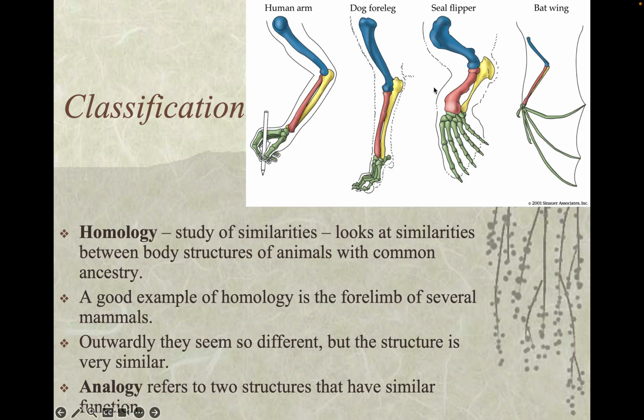And this is a human with your three major bones. This is the dog, and he's got exactly the same thing. And this is a seal's flipper, and they have exactly the same thing. And a bat's wing, and they, of course, have the same structure. And these are the phalanges, the fingers.